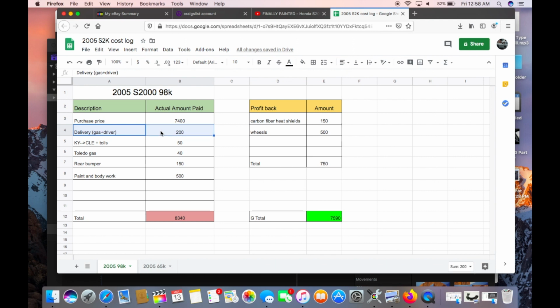So the price of the gas for the S2000 and the car we came with was about, I would say, $100. So giving him $100 and the gas $100 came up with $200. To get the car from Kentucky to Cleveland, it was about $50 in gas, and then I also threw in the tolls when I was going to Toledo in this one as well. Toledo gas, I put another $40. It probably wasn't even that much because the car was a gas saver.